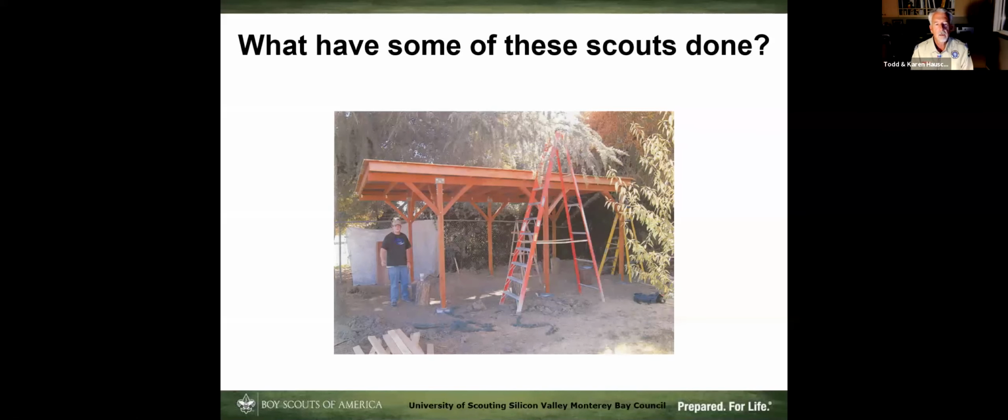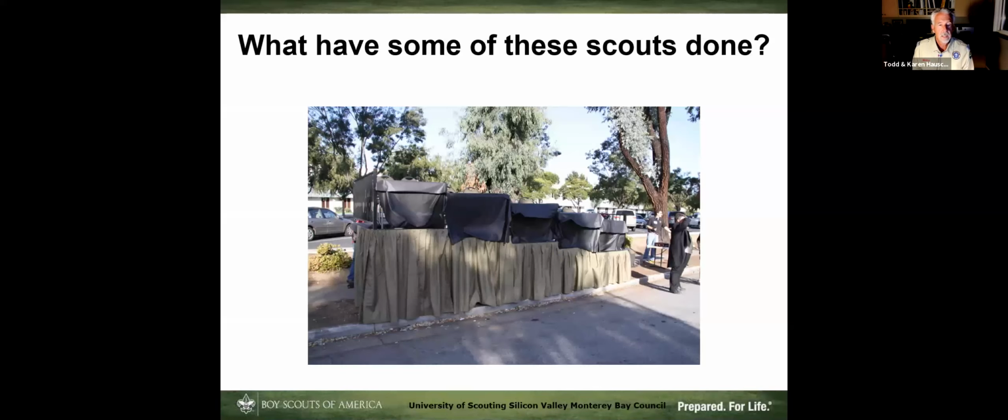This scout in here, he built a park awning or cover at a local park. He designed it, built it with volunteers, furnished it and completed it. If you look at something like that, you go, probably nicer than what I have in my back patio. It's a pretty nice thing.